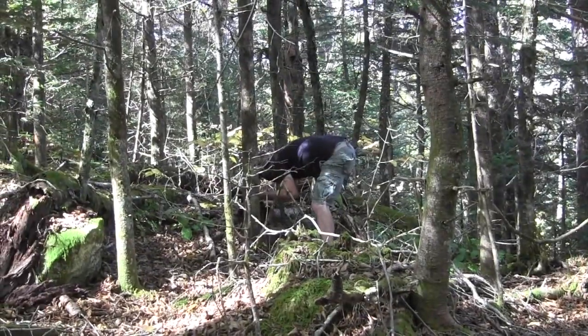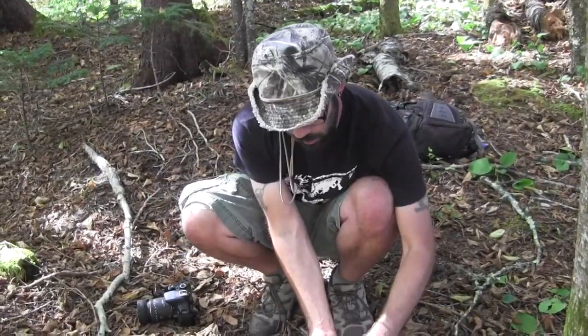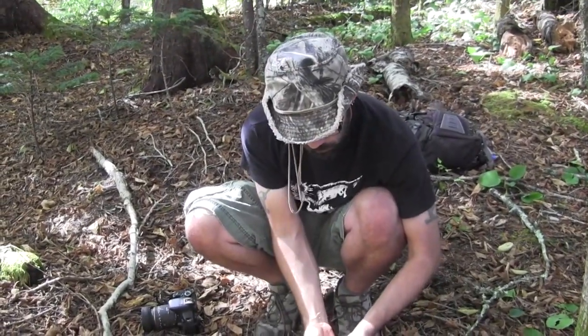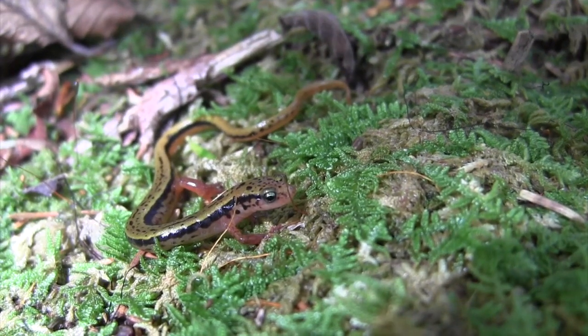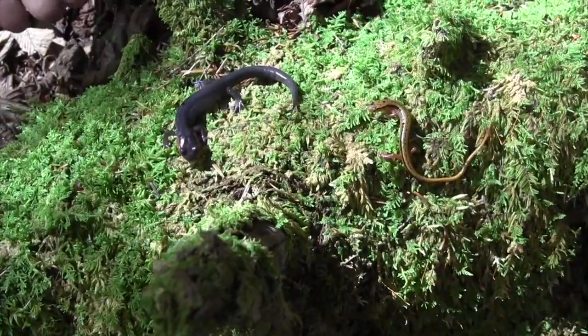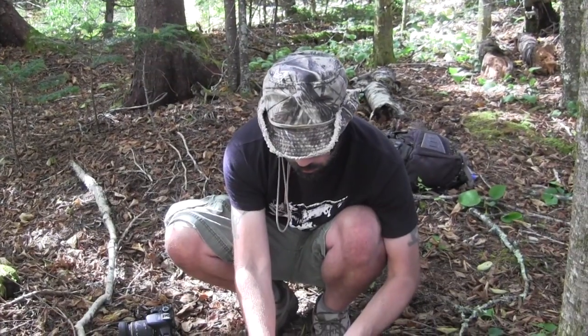Oh, cool. There's a baby red cheek. So I just got really lucky. I just flipped a log, and it happened to have this absolutely beautiful Blue Ridge two-lined salamander under it. And right beside it was this red cheek salamander. I just staged him here real quick, just to get some quick footage and some quick photos.